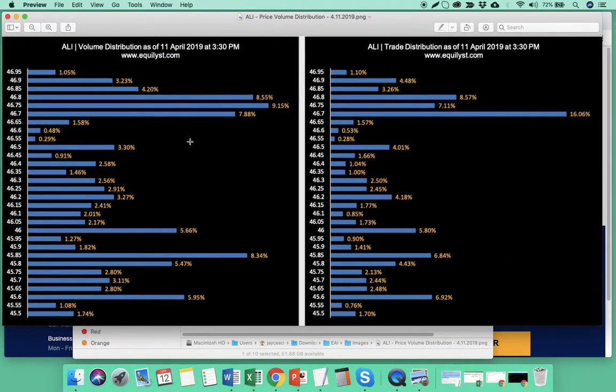So ALI, this is the price and volume distribution charts for ALI. On the volume distribution, it looks like volume was evenly distributed, but on the trade distribution chart, it's a lot easier to know if the most traded range is registered closer to the intraday high than the intraday low. The price that you see at the topmost part is the intraday high. The price at the lowest part is the intraday low.